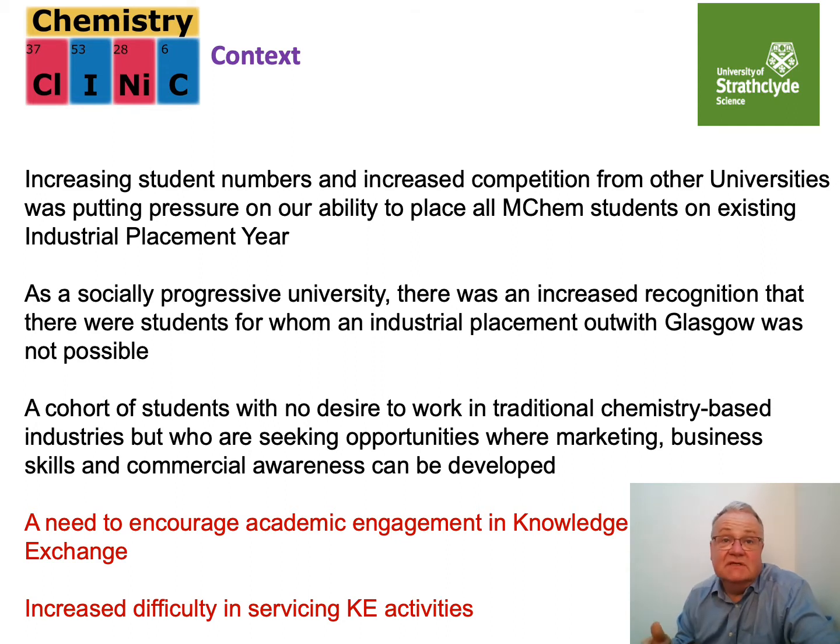There are also students who can't go out on placement for any number of reasons beyond Glasgow, and the number of industrial placements in Glasgow is itself quite limited. And also there are students who are not seeking a career in the chemical industry and for whom the conventional industrial placement is not the best and most appropriate option for them.